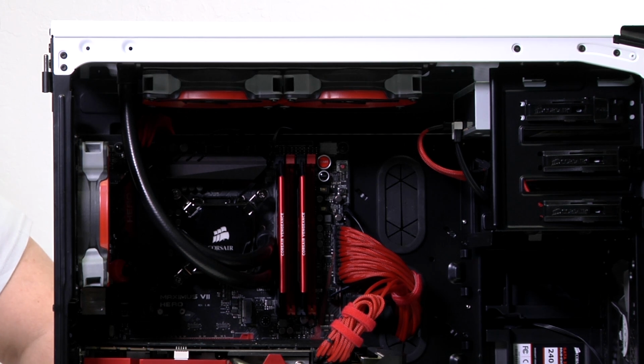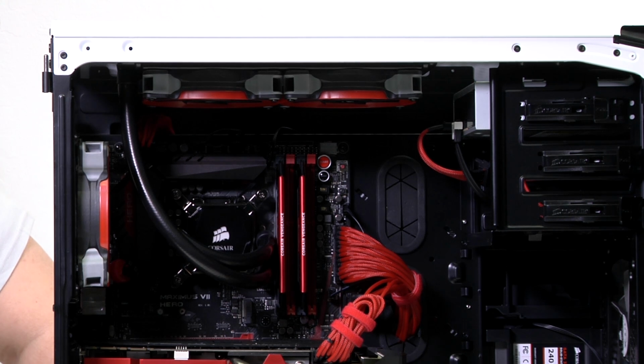Now, of course, you don't necessarily need to go to this extent. You could go for something a little bit more conservative in terms of a closed loop water cooling solution such as an H80i or even a more entry-level based solution, and that really just comes down to what's the level of overclocking that you're going to want to keep in mind.